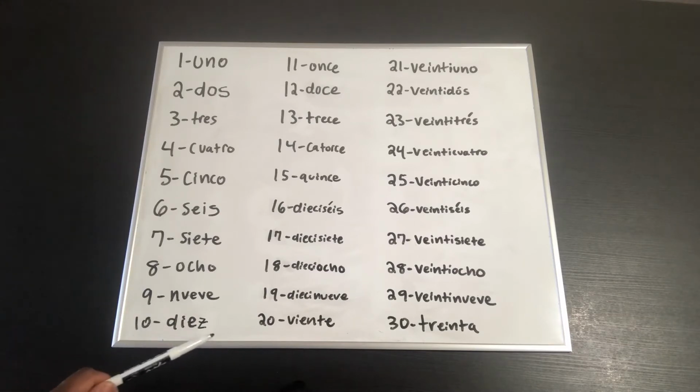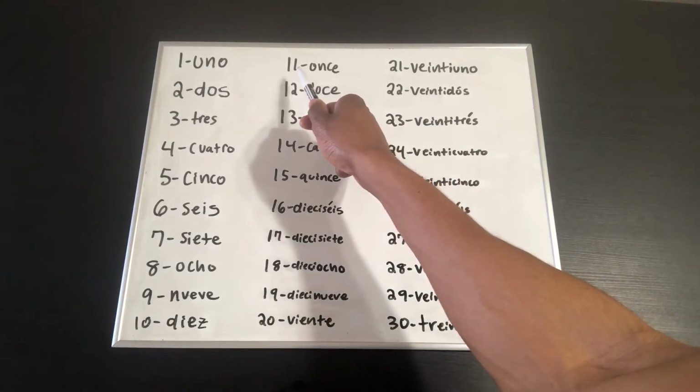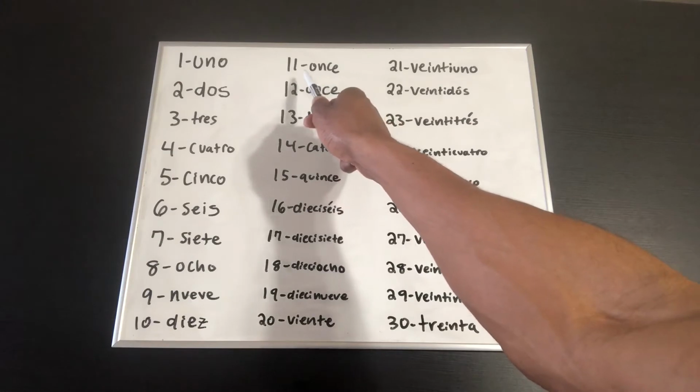And then also, don't forget la Z, the Z se pronuncia con S. So we pronounce this Z with an S. So 10 won't be diez with a Z sound, but it'll be diez with an S sound. 11, we have once.